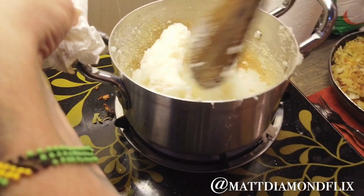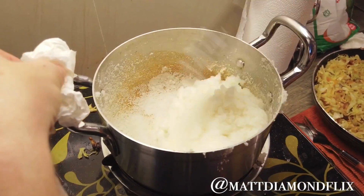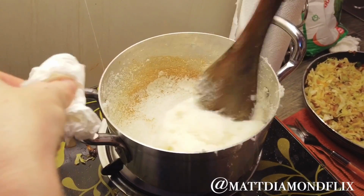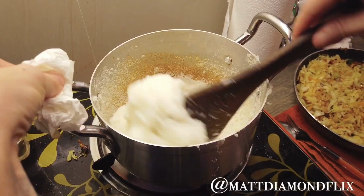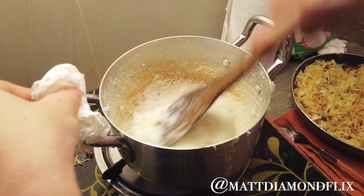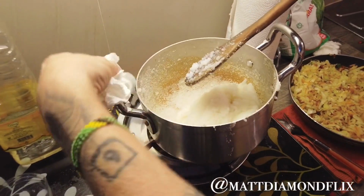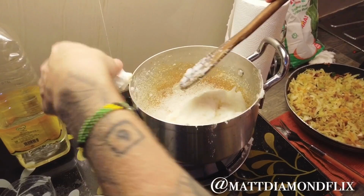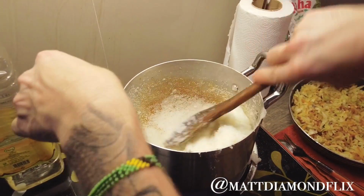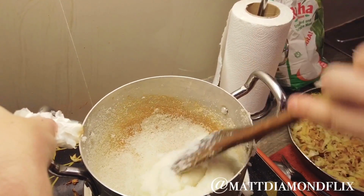So that's my Mzungu Ugali. It's definitely edible. It might not be perfect, but it's definitely edible. You don't have to, again, it's all about your household, but you can kind of bring it together in the pot if you want. That way when you drop it on the plate, it's already in a good solid heap.